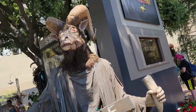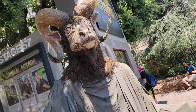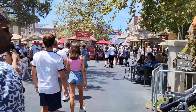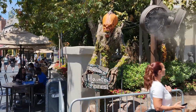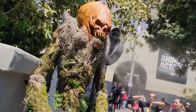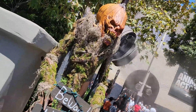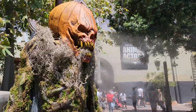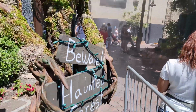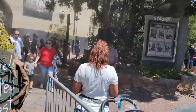Very cool. We're going to head out to our vehicle so I can show you. Oh, this one's the coolest. Look at that. All right, so the animal actors stage, I guess, is going to be a haunted forest of some type. That's really cool, and these are just out during the daytime because it's a lot to prepare.